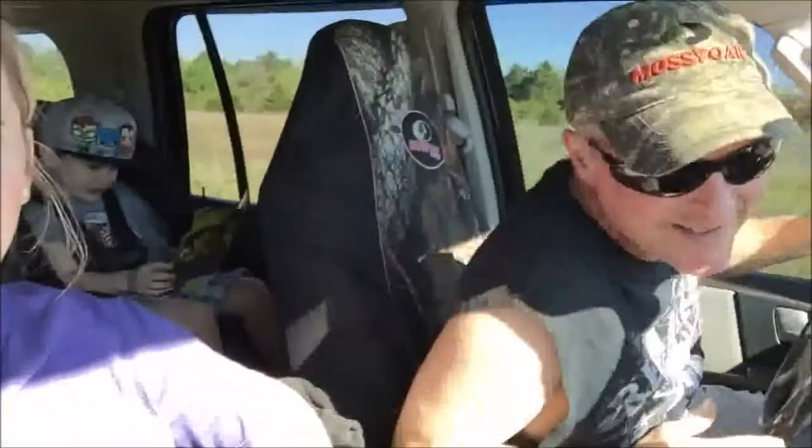Dale's over here looking like Mr. Redneck. Sleeveless shirt, farmer's tan going on. Wearing a mossy oak hat. Hey, Billy! Yeah. Anyway, so we are on our way to go fishing. Who knows what'll happen over there?